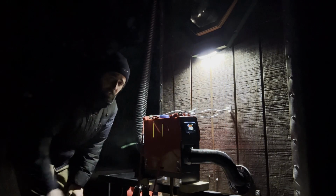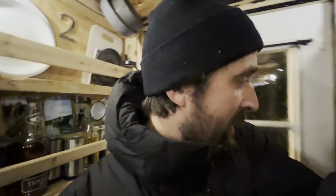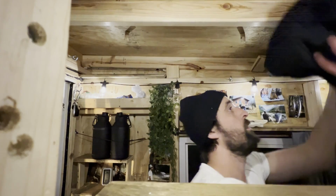All right, we got a full tank. Yeah, it's cold out there. Let's see what the temp is. It's, well, it's 28. Guess it could be a lot worse, but it felt very, very cold.